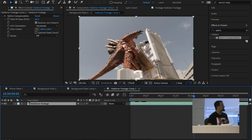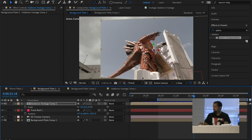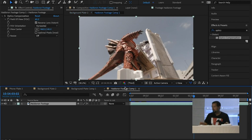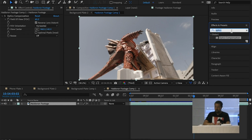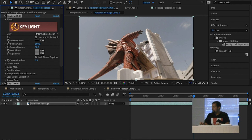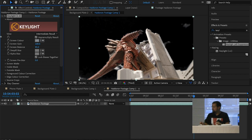One of the big things that gives it away that, hey, this is something that was just kind of slapped in there is the fact that there's all of this sky just kind of there. So it doesn't match, you can sort of see the scene. So we're going to get rid of that. For this, I'm going to use Keylight with a little spill suppression. And I'm going to tell Keylight, I want you to get rid of this. Boom. All right, that's pretty decent.